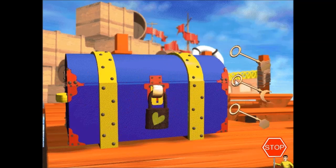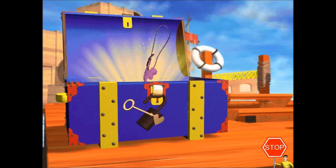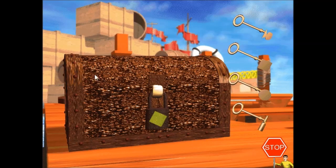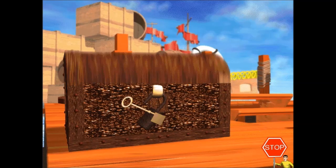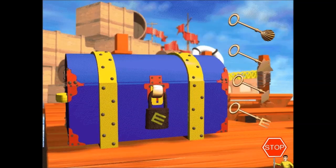Wow! You're nearly right! Not quite! That's a good job! Ahoy there, me hearties! Whoa! That's the best treasure yet! Can you be clever and find the key to this chest too? Whoa! That's a good job! What a wonderful treasure! Wow! I wonder what's in this treasure chest.